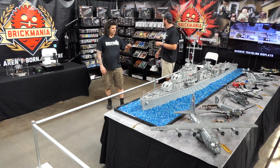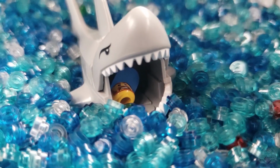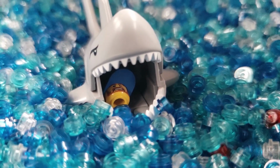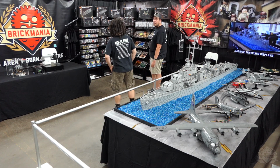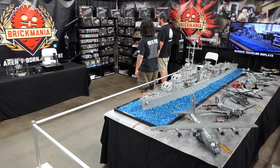Yeah. There's finger-eating sharks floating around the ship. They will take your finger off, so I want to warn everybody in advance. But yeah, so this is kind of our collection of stuff that we were able to snag from the stores.